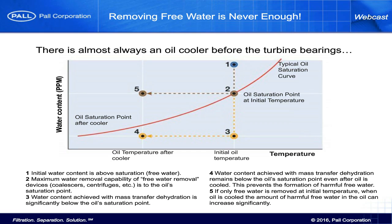Therefore, as we cool the oil when we move it from the reservoir through the cooler and on to the bearing, then we move from 0.2 to 0.5. The total water content remains the same, but the main difference is now at 0.5, most of that water is in the form of free water. So in a sense, it will appear as if free water has been created almost out of nowhere. What happened is that this water was expelled from the oil phase as the saturation point dropped.